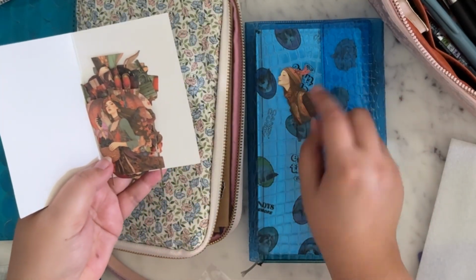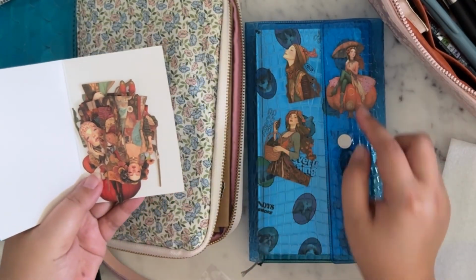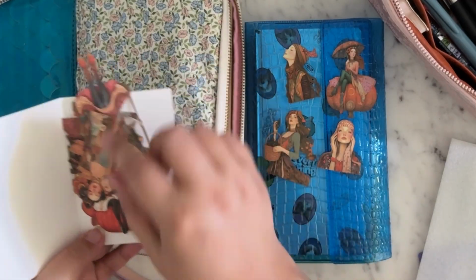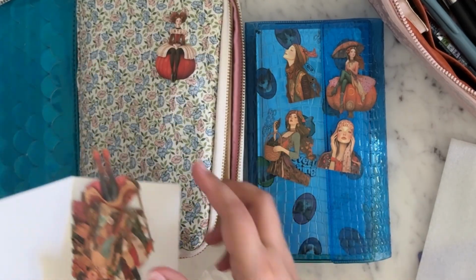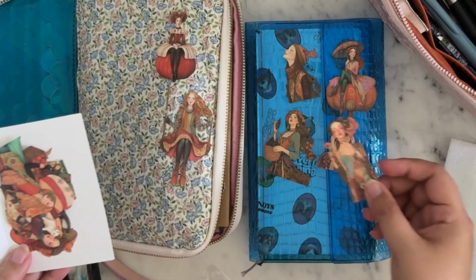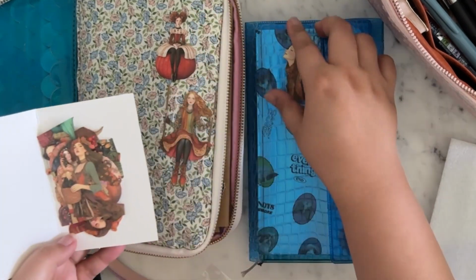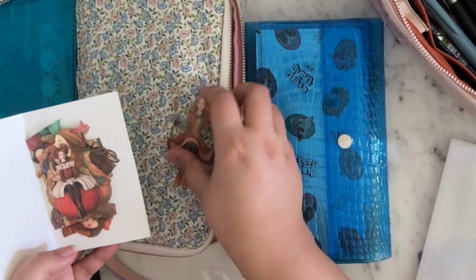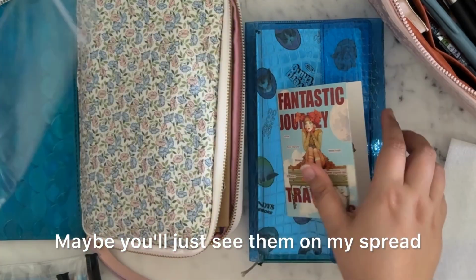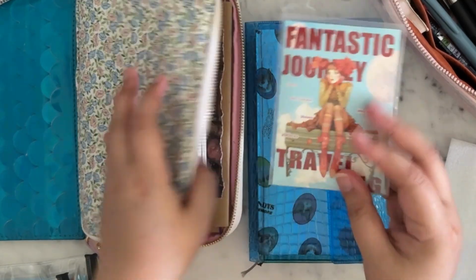Oh, that's pretty. Yeah, so cool. Please, this one is cool. That's bohemian style, is it? And this one too. I hope you're seeing all of this. I'm not projecting on my TV. Yeah, yep, I'll bring this as well. I'm not gonna show everything. Maybe you'll just see them on my spread when I use them up. So that's 2.